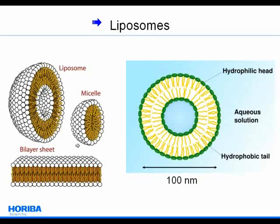When I started talking about self-assembling, I'd shown a micelle. This is a picture of a micelle here, where surfactants simply self-assemble into a micelle. But if we take lipids, phospholipids, they can build more complex structures, such as this liposome. And here we have hydrophilic and hydrophobic areas within the structure.